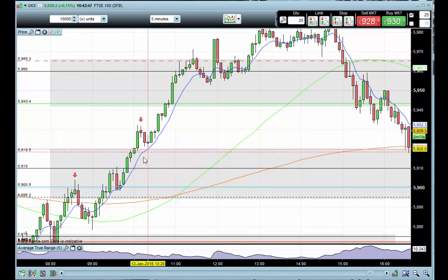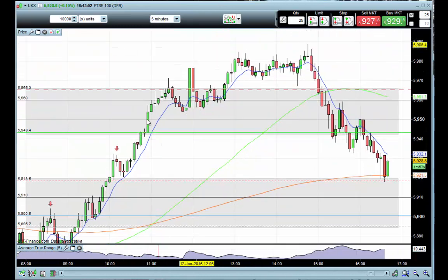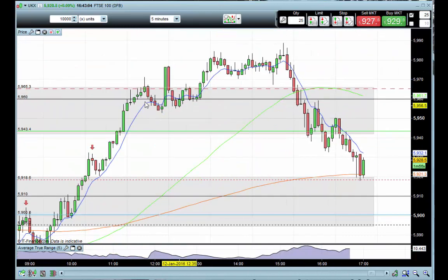The market pulls back into this zone, into where I would have been looking for a continuation trade, a buy signal. However, I just don't have any buy signals there, so I would have left this trade. However, this would have been the ideal place for a buy position. The market then pushes higher.